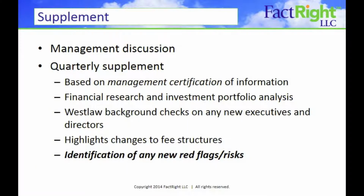After we receive the certified RFI, we schedule a conference call with management to further discuss any material quarterly developments related to the investment program that are uncovered through our review of the public filings and information provided through the RFI. Direct discussions with those running the investment program can provide insights that can't be delivered through public disclosures alone. Our quarterly supplements will bring you these insights when appropriate.